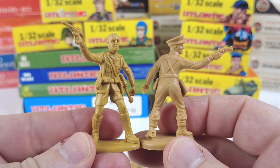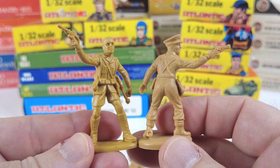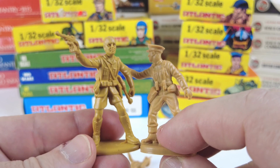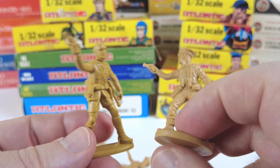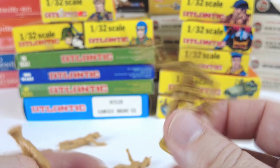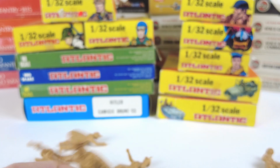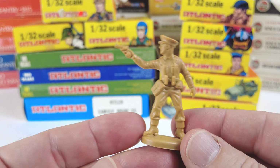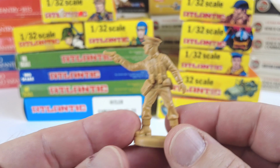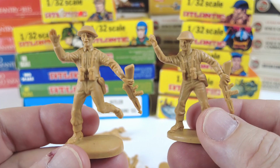Also, if you compare these to the German Afrika Korps, I don't know if I can do it justice here, but these are a tiny bit smaller than the Afrika Korps. And I think the scale kind of varied on these. Some people list these as 60 millimeters, and some list these as 54 millimeters, and that should be 1/32 scale, I guess. So it differs a bit from set to set with Atlantic.